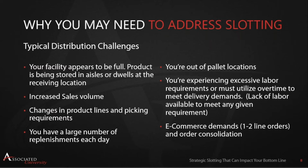Receiving becomes difficult because they can't figure out where to put everything. Outbound picking gets congested. The dock gets congested with staged product. You are seeing hours starting to increase and order cycle time is increasing. You may not be able to handle the current or your future order volumes. You may not have room for new product lines coming in. These are all signs of the need for a new slotting strategy.